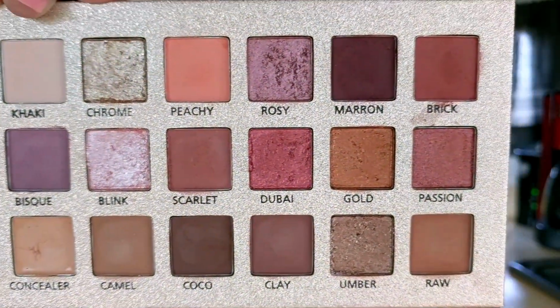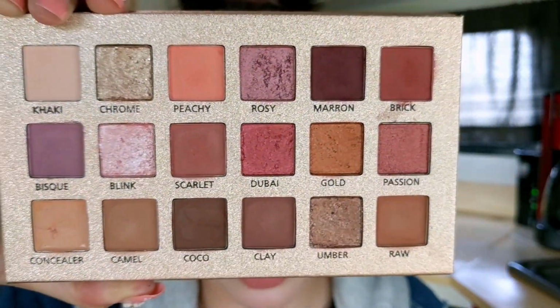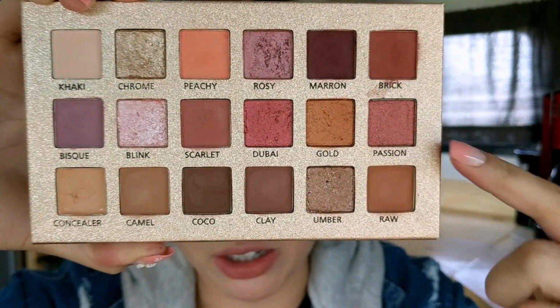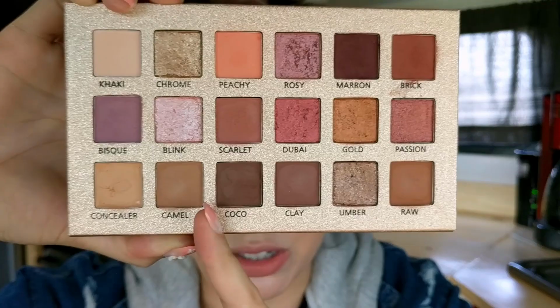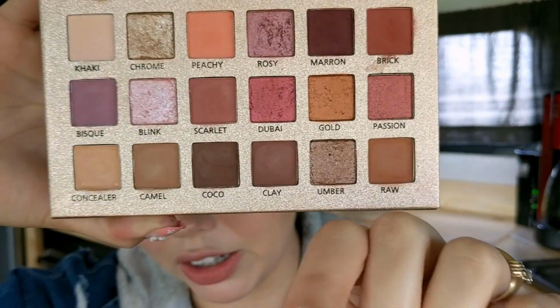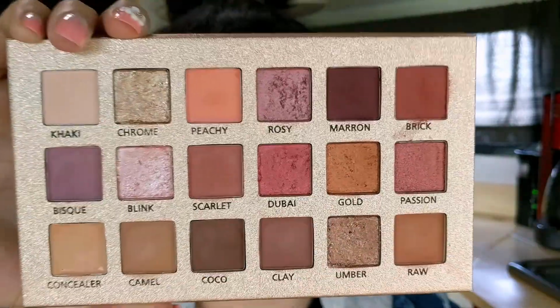The main difference I found is that it doesn't have the glitters. I wish they would have done more shimmers, but instead of glitters they just added some more brown transitions down here. And this is also like a wet concealer kind of thing. I don't like it. It's not good.